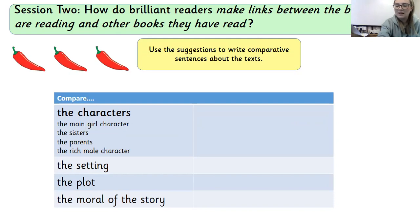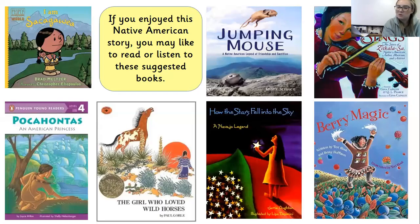Right, how did everyone get on? I hope you enjoyed your job. We've just put this slide on. It says, if you enjoyed the Native American story, you may like to read or listen to the suggested books. And there's lots of different Native American stories there, and they're set in quite a different setting to the ones that we're used to. So have a look at those online if you'd like to, or see if you've got any of them at home.